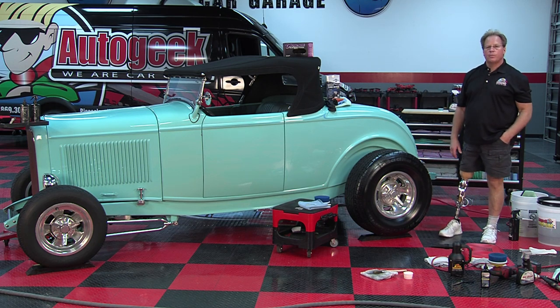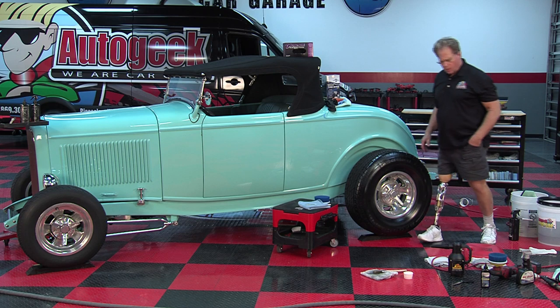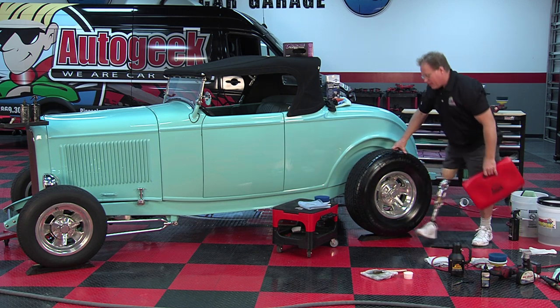Yeah, and like I was saying too, you've got to think you're going to spend a little bit more time doing this initially, but how much time are you going to save cleaning your tires after? Oh yeah, quick, fast, and easy. Is that like the good, bad, and ugly? Quick, fast, and easy.